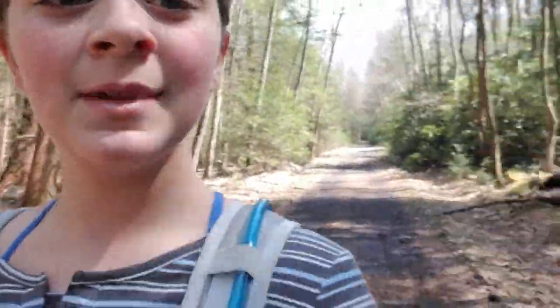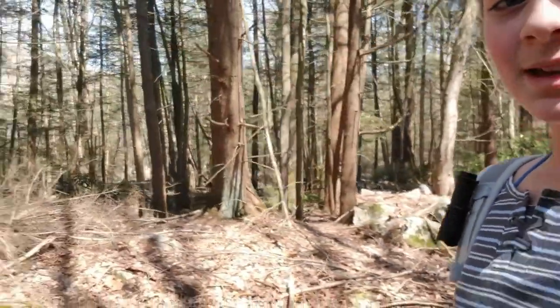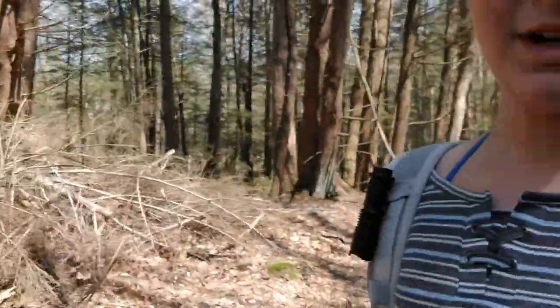See some things, big pile of tree stuff. There's a bunch of broken trees that have fallen down. There's just a bunch of trees that have fallen down. And yeah, there's a bunch of big rocks too, but we're not at the big rocks yet. So we're just walking.